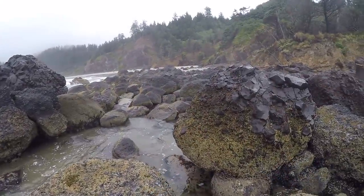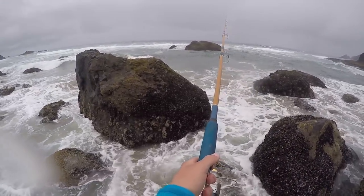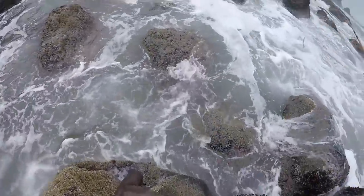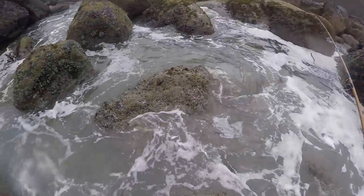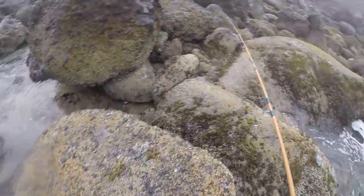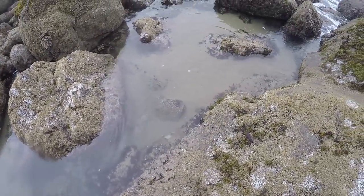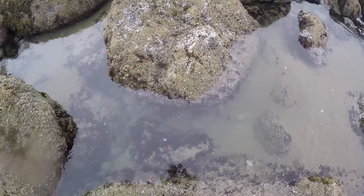Sweet. Woo! I'm way out here on these rocks, but the tide is going out, so I feel like I'm safe anyway. So cool, all of these little tide pools and stuff have little crabs in them, and all these little sea anemones and starfish and all kinds of cool stuff.